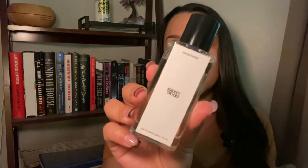And then if you like unisex fragrances, if you like more masculine leaning fragrances, or if you like those very simple fragrances that are just 2-3 notes, the ebony wood is so good. And this one is good for layering. So I would say, yeah, those are the Zara fragrances.